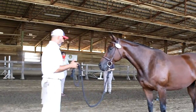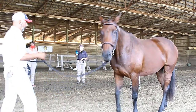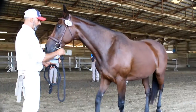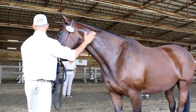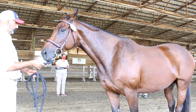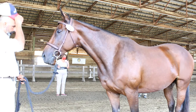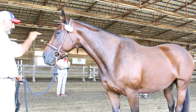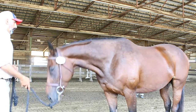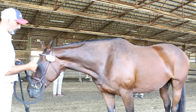Picks up well. Really fine eye, always carries a very nice expression on her face. Neck, 7. The neck could be ever so slightly, just a little bit longer, slightly lower catch, but when she moves, she uses it well and carries herself well, but it does come out of her withers really well.